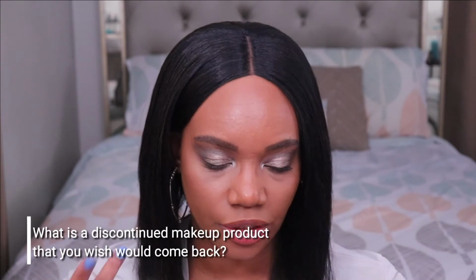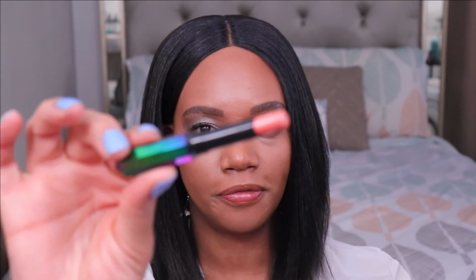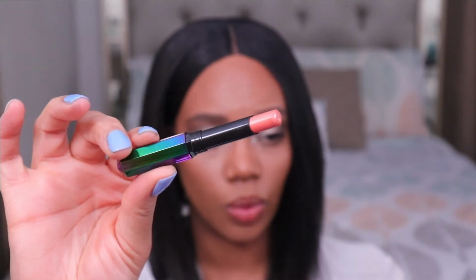Next question is, what is a discontinued makeup product that you wish would come back? I really can't think of anything that I have that is discontinued. I was thinking about products that were discontinued just because it's a special edition product. So I came across this lipstick from Fenty. This lipstick is called Supermoon, and it was from the holiday collection from Fenty. I want to say back in 2017.